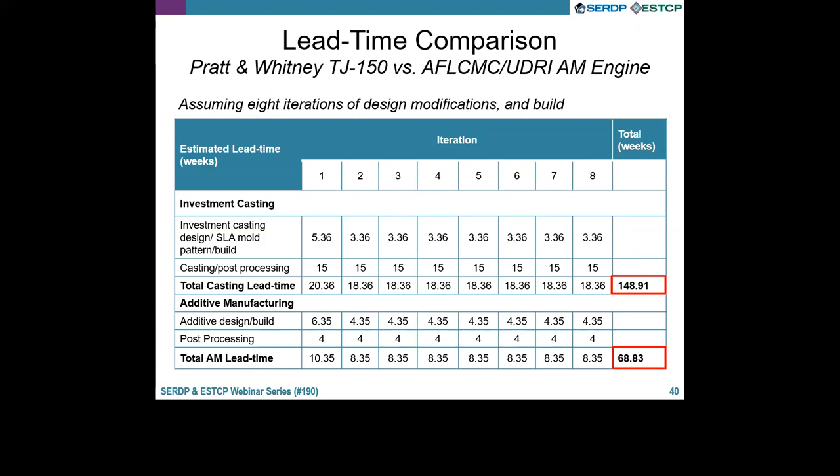And we have to be able to hold the part to the dimensions we need. We need to make sure there's not holes in the casting, internal porosity, that sort of thing. So casting and foundry practices are getting better, but they're still part art. So when we compare the 8 tries of lead time, we're assuming here on the first one for castings that it took 20 weeks and that each one was a little bit less, not substantially.